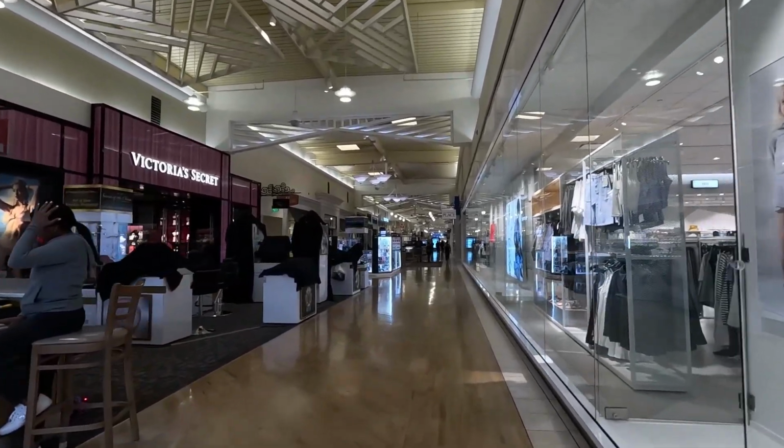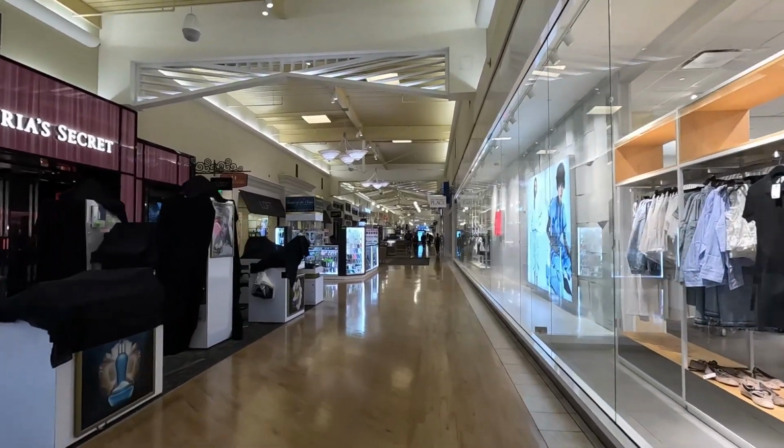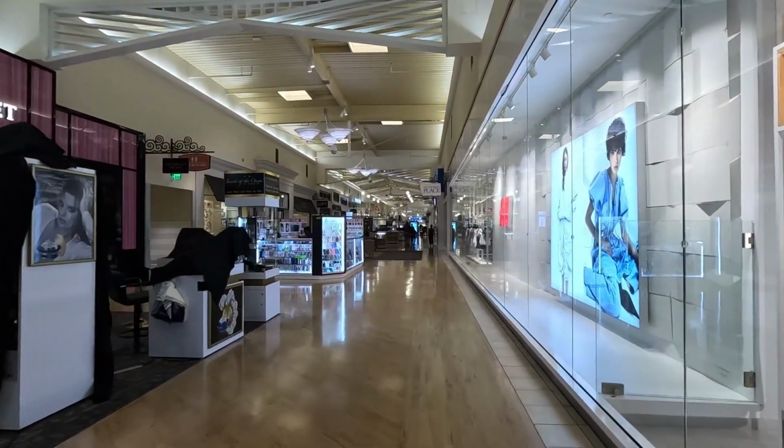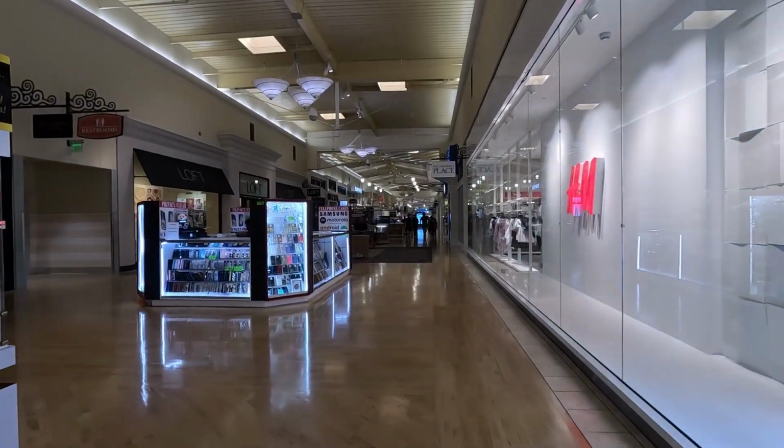So one of the things I wanted to talk about with this mall is how it looks. Look at it, it's beautiful. It's kept up, there's not a bunch of empty stores. There's one major one, the Sears pulled out, that one's still open, but for the most part, you don't see empty stores. It's not your typical mall.